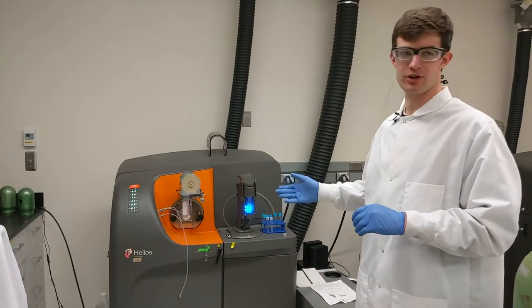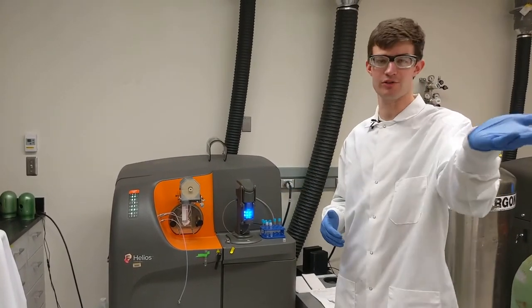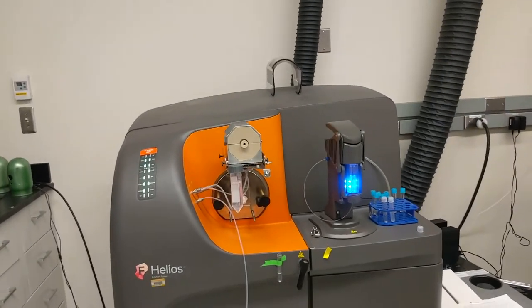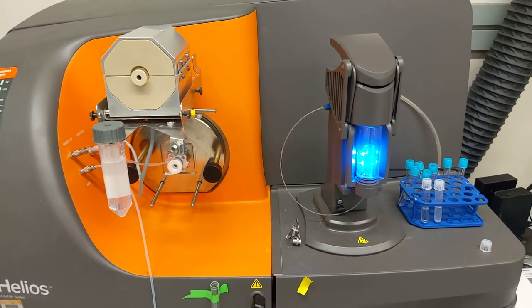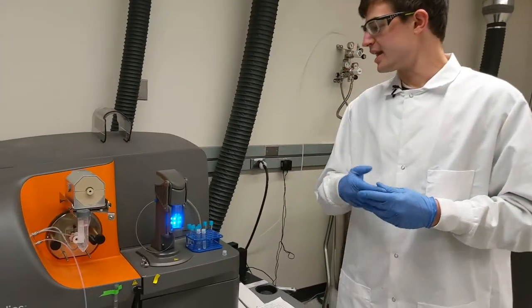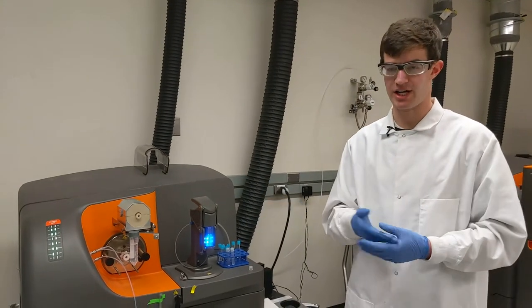And this actually works in some of the principles for this mass cytometer are very similar to flow cytometry. So we're looking at individual cells, one cell at a time. And here, instead of using fluorescence to look at the cells, we're actually ionizing the cells and looking at the metals present in each cell. So here, instead of using fluorophores attached to antibodies, we're using heavy metals attached to antibodies.